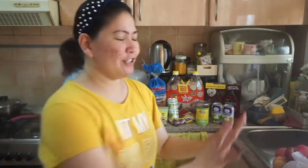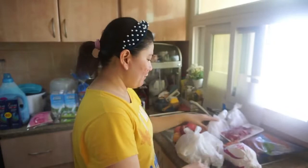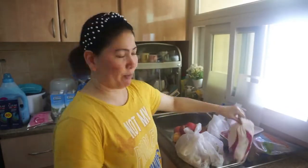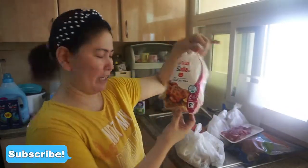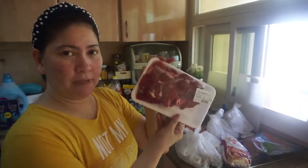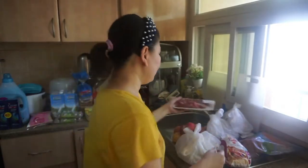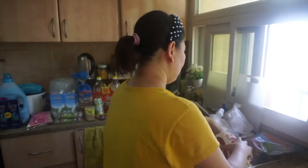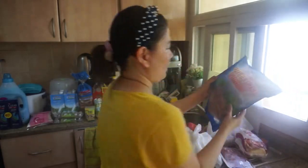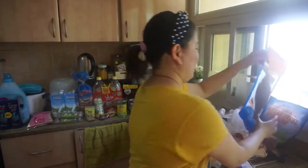Now let's move on to the other side of the kitchen because all our meat products are in here. Okay, so on this side we have some meat products. We have this whole chicken, and then we have boneless beef. Then we have whitefish fillet, and I love this one.